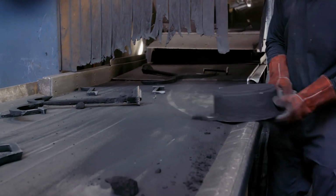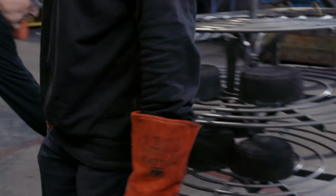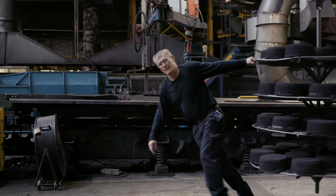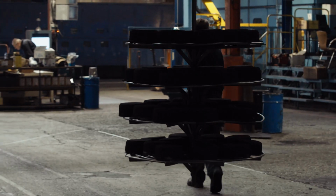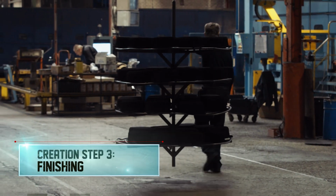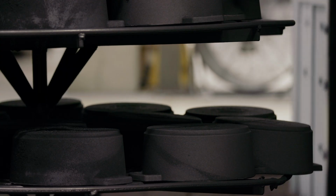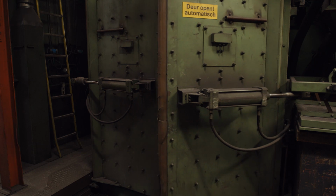Workers pull the still warm ovens from the conveyor belt and load them onto a suspended cooling rack. An operator steers the rack filled with newly minted Dutch ovens to the cleanup station. The rack glides into the shot blast machine. Heavy metal doors close behind it.